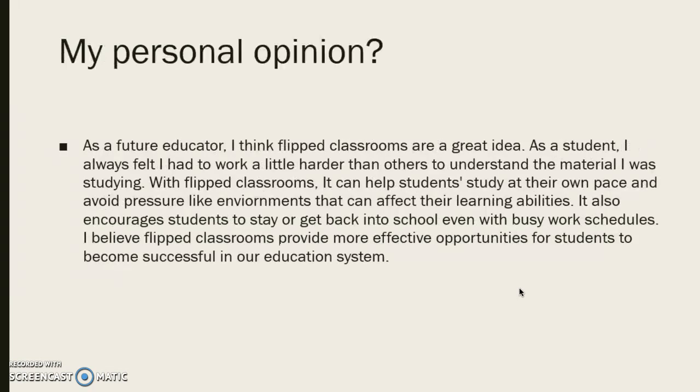My personal opinion as a future educator: I like flipped classrooms, especially, like I said, the way our generation is headed. I feel like as a teacher, I'm going to be becoming more active with technology in my classroom. Not that I have anything against the traditional way, but I think that's just the way everything is shifting, toward more technology. Students seem to be more interested when using technology.